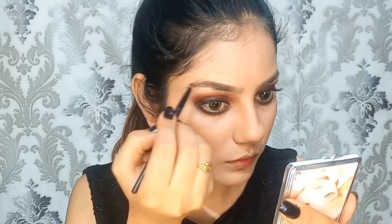And now for eyebrows, I am using the same black matte color from the same palette, Maybelline.